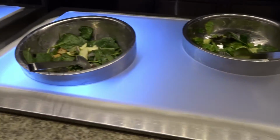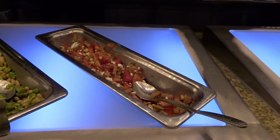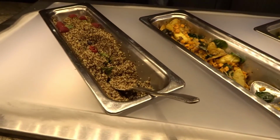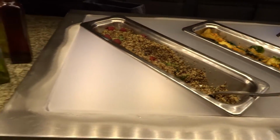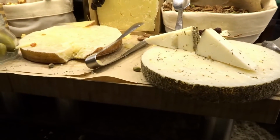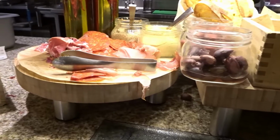You have your salads there. This is a strawberry rhubarb salad and quinoa salad. Your honey and jam spreads. Different kinds of cheeses and cuts of meat, salami.